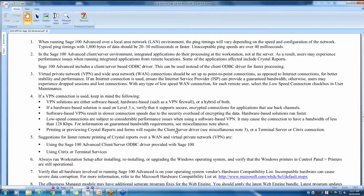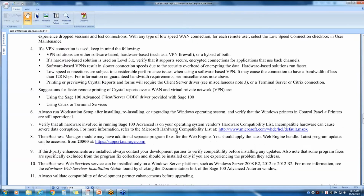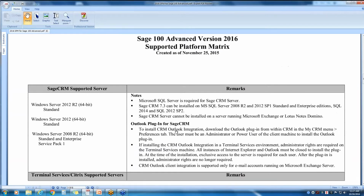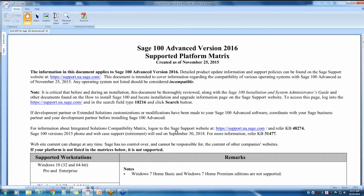So it's very important that you share this with your IT person. Sage's position is if a particular configuration is not listed on this matrix, it is considered unsupported. So if they ask, Windows 2018 just came out, can I move to that server? If it has not been formally tested by Sage and documented that it's supported, then it would be considered unsupported. So I just wanted to show you that document and what it looks like.